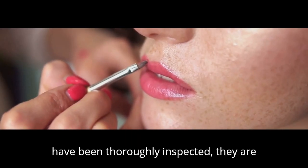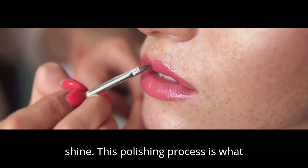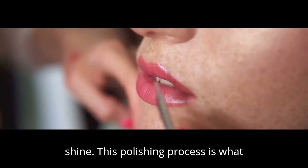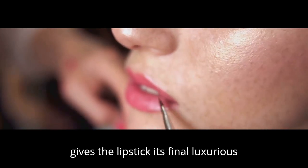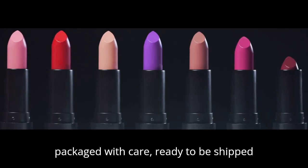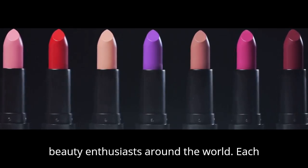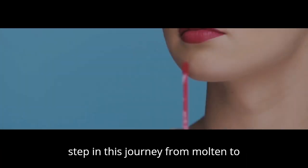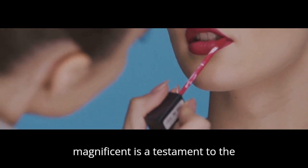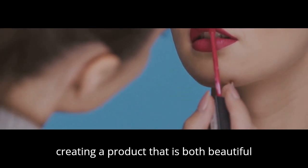Once the lipsticks have been thoroughly inspected, they are polished to give them that signature shine. This polishing process is what gives the lipstick its final luxurious appearance. Finally, the lipsticks are packaged with care, ready to be shipped out to stores and into the hands of beauty enthusiasts around the world. Each step in this journey, from molten to magnificent, is a testament to the artistry and precision involved in creating a product that is both beautiful and functional.